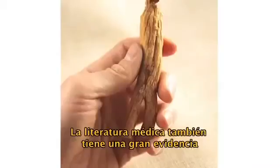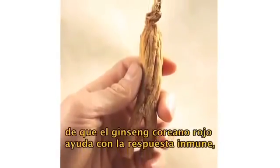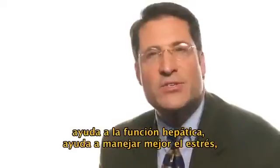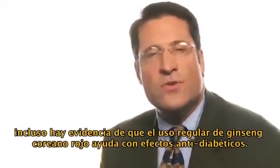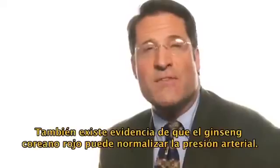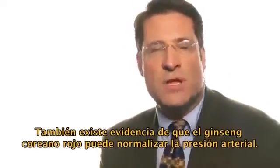The medical literature also has great evidence that Korean red ginseng helps with immune response, it helps with liver function, it helps you to manage stress better. There's even evidence that regular use of Korean red ginseng helps with anti-diabetic effects. Also, there's evidence that Korean red ginseng can normalize blood pressure.